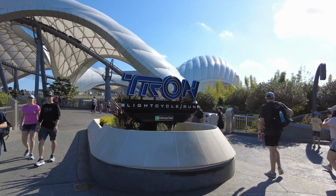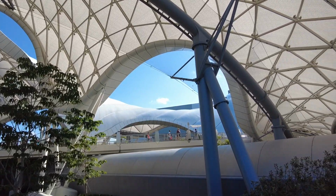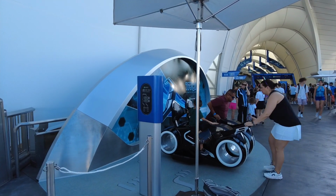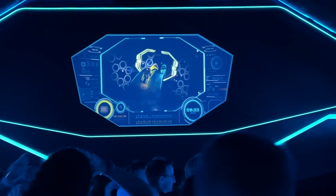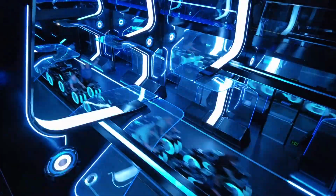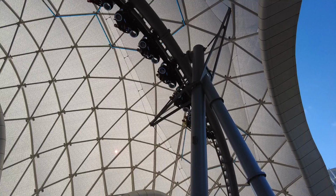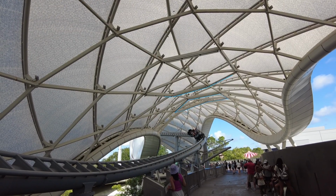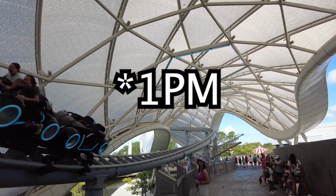Here at Tron, you climb aboard your very own light cycle and take off on a high-speed adventure. The height requirement of this is 48 inches. Remember, this is the one that I booked at 7 a.m. for that virtual queue. If you do not make that virtual queue from the comfort of your hotel or your room, you can get it again if you are in the park at 1 a.m.